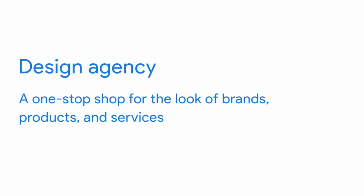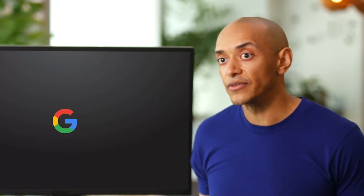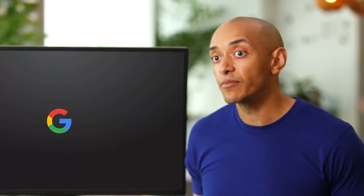Design agencies and design studios are another option for jobs. A design agency provides a one-stop shop for the look of brands, products, and services. They're usually more specialized than ad agencies because they focus on design and branding. Your average day working at a design agency is a lot like working at a startup. You'll probably be a generalist and the only designer on the project. You'll be exposed to a lot of different industries and get to solve unique problems.